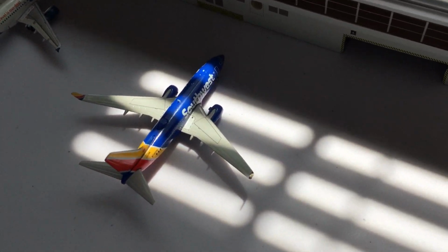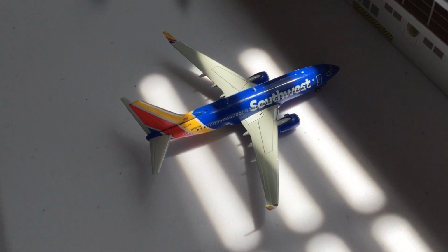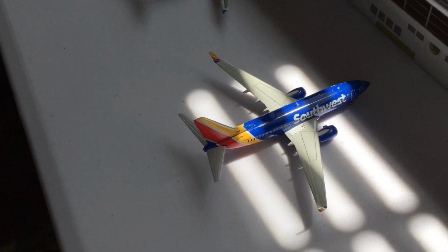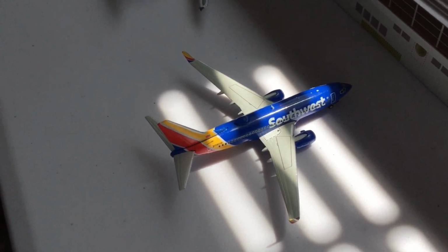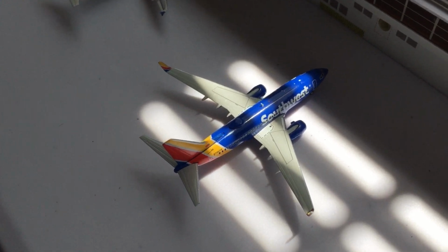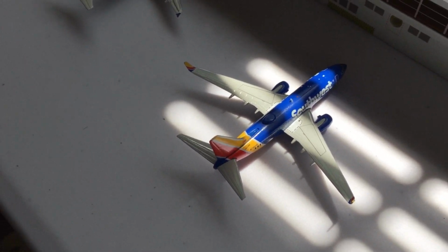And then this is my very first time having a Southwest 737 in the brand new Heart livery, as you can see, which is a 737-700. And man, due to the fact that this is as of now a really, really rare model, it cost me a lot of money. It's a good thing I was able to make an offer off of eBay.